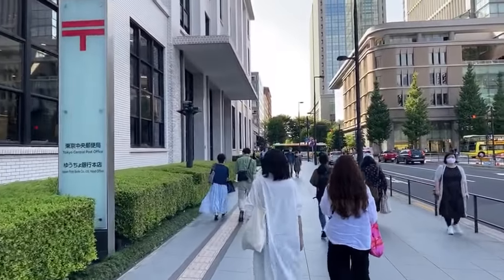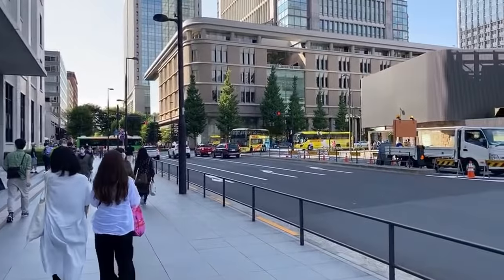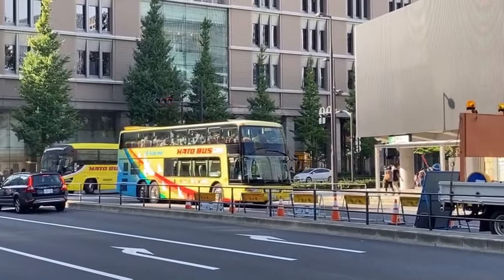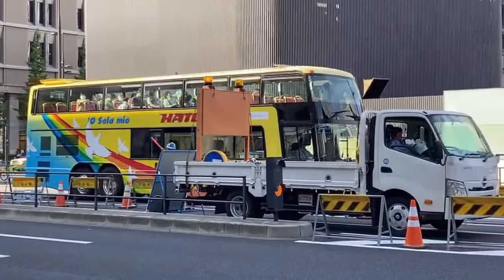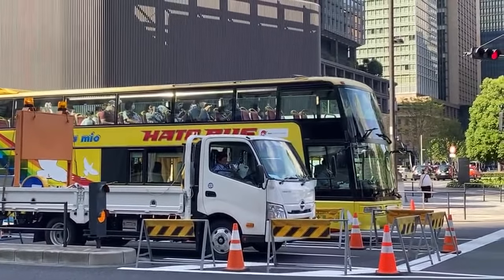All right, we're back at the spot that we started. Oh, and this is something I want to tell you guys. Oh, this is cool. All right, I got a story to tell you. Do you see these buses? Hato bus? Everybody knows. Whoa, there's a lot of people in there. I didn't expect that many people. Look, there's tourists and stuff. Domestic tourists.